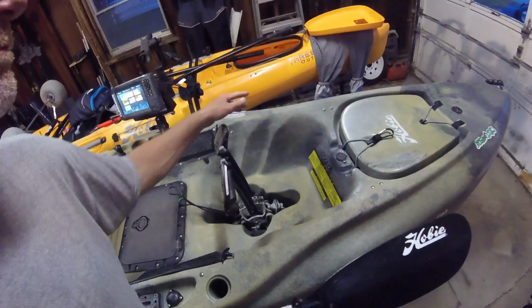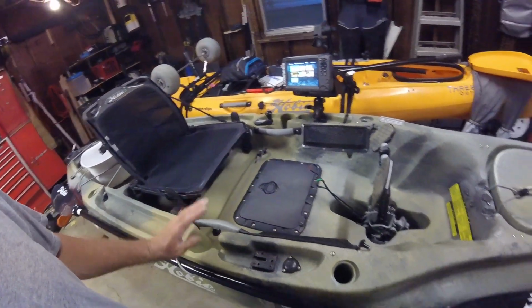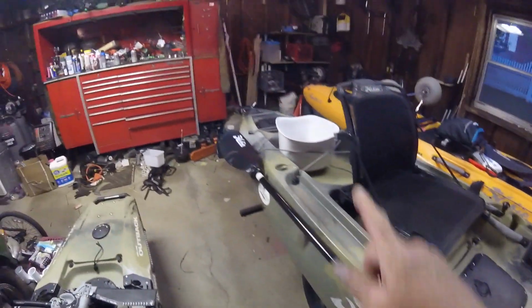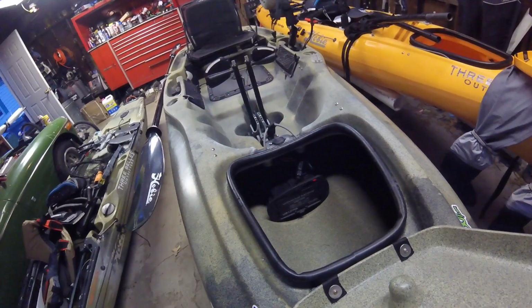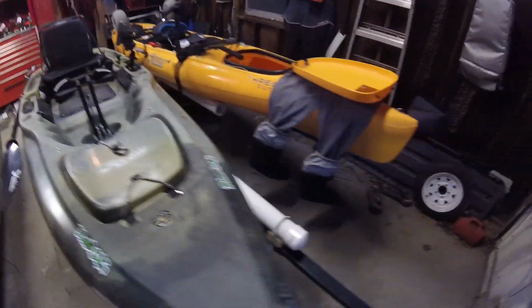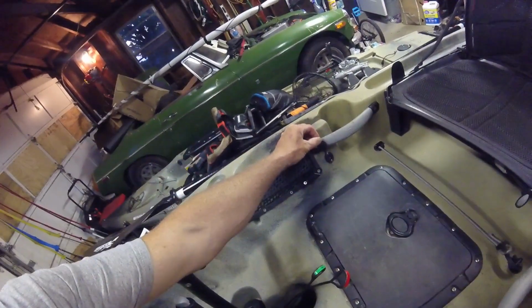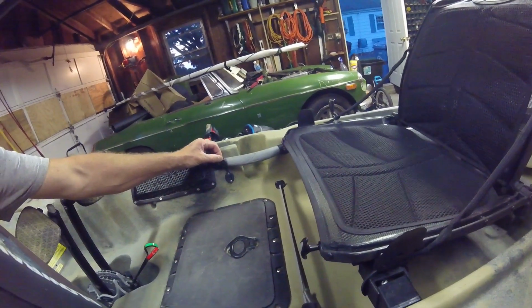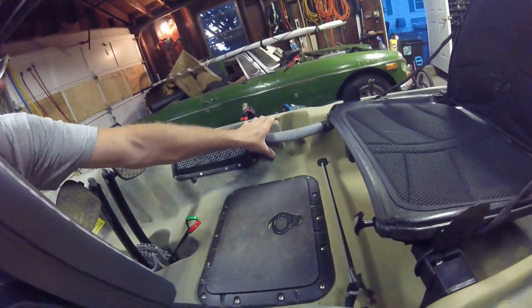Does have a small piece of track here you can put anything to. Does have the rectangle hatch with liner. Paddle, obviously. Now you notice it does have a hatch liner. The reason why it's not in the hatch is there's a battery there. That is a 7 amp regular old battery, and its only purpose is for this plug, so you can plug in your cell phone, whatever. This is a Yak-Power terminal. You can get the Yak-Power USB plug-in thingy, and you can charge your phone, charge a GoPro, whatever. So that battery is only for that plug.